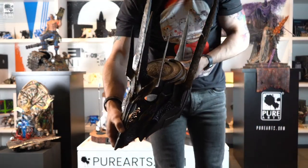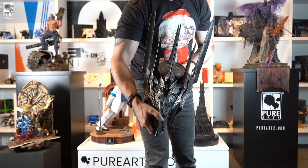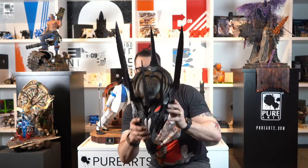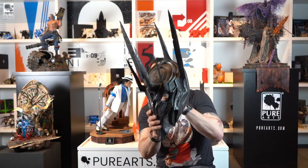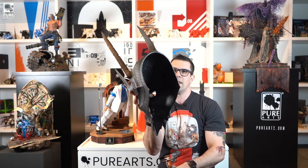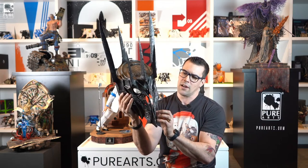So hopefully I've got it in the shot. You look all right? Somebody wants me to wear it. I can kind of put it there. There you go. That's it on my head. And I can actually wear this easily with my glasses on. So that's how big this thing is. And that's the inside right there. Beautiful, beautiful finishing on it with all the details.